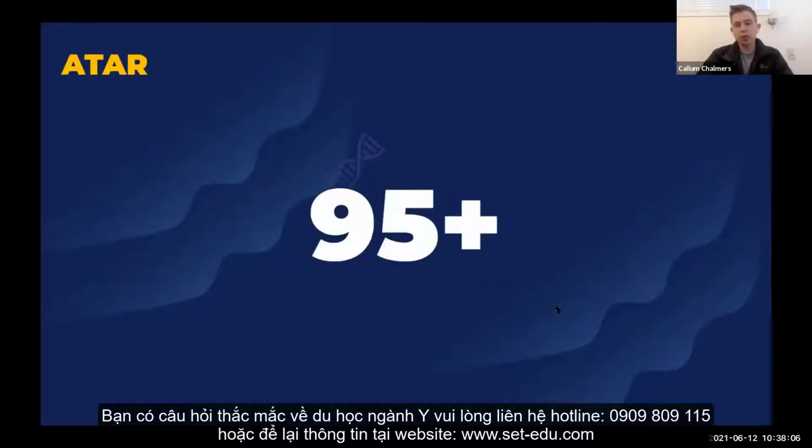If you're sitting in Australia and you're doing the ATAR examinations, a competitive ATAR is 95 or above. It depends what university you're applying to. Some universities will require higher, but this is the minimum ATAR that you need to get into some of the medical programs. It just depends on their requirements, which we'll go into detail a little bit later on.